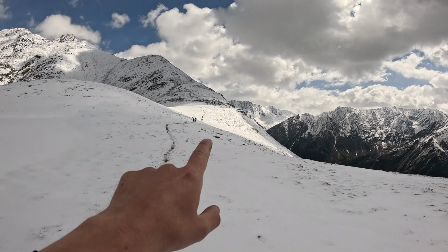Yeah, this ridgeline is absolutely insane. We're gonna make our way up here. Super fun. But yeah, you definitely gotta be careful since it's so snowy and pretty technical, honestly.